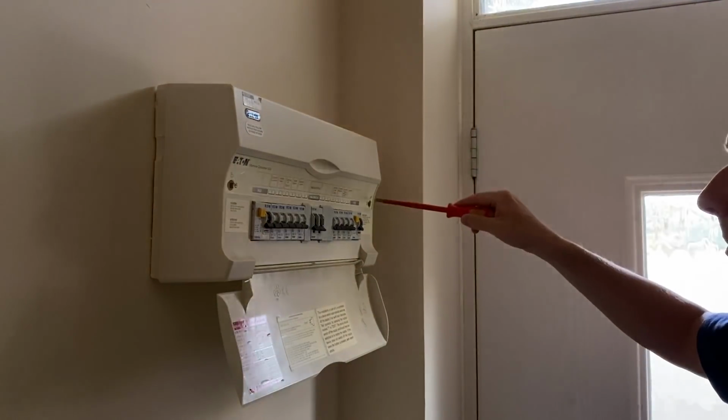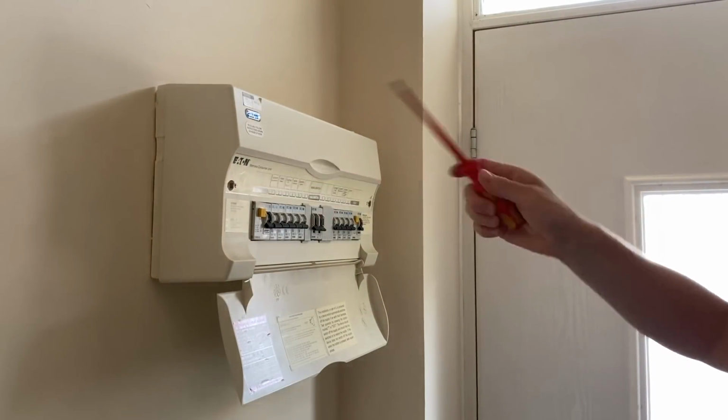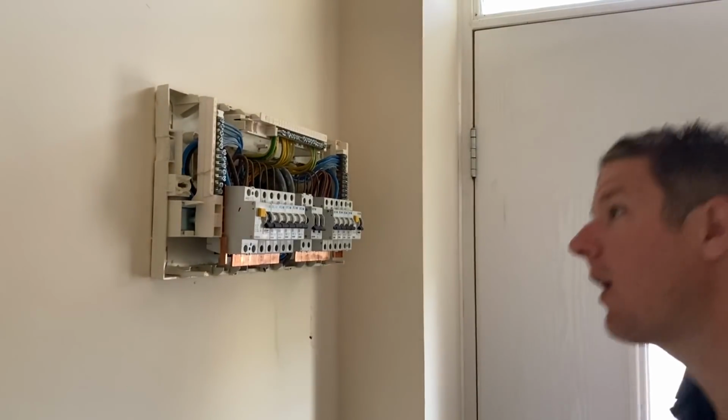Okay, so let's get a screwdriver and get this cover off. These MEM Eaton boards have these kind of screws that you just give half a turn. And, oh, nice. Busbar cover just fell off.